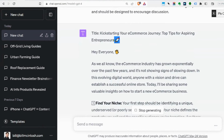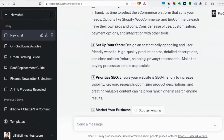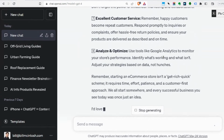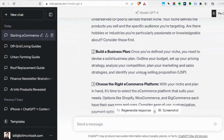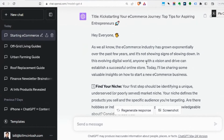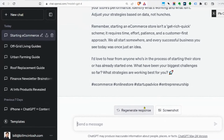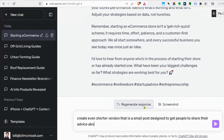Notice that it's using emojis, right? It knows it's going to be in Facebook, and it knows people like to use emojis in Facebook. For you as the group owner, you just come in and pop this post in there and then encourage discussion. Gave a nice little piece of content. Again, you just paste it right into a Facebook post, pop it into your group, and you've got yourself a great piece of content. And we could also create an even shorter version that is a small post designed to get people to share their advice about starting an e-commerce store.